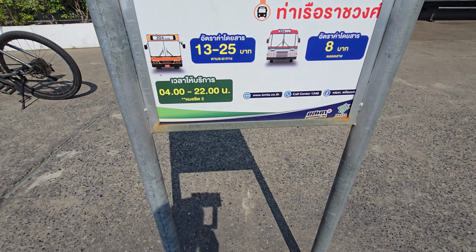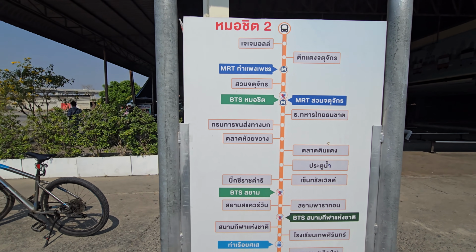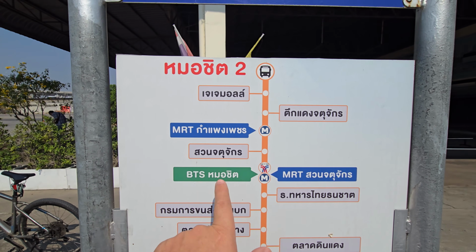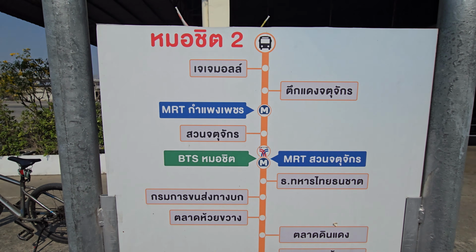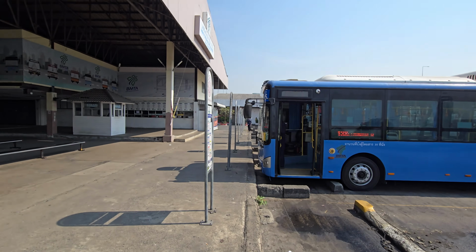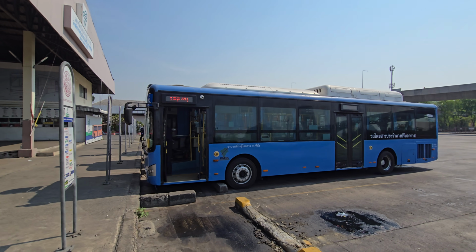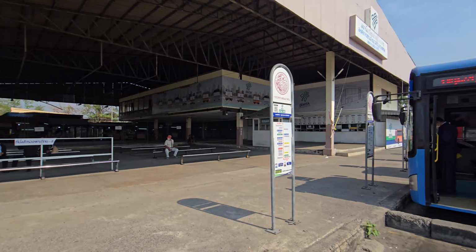So in front of the bus you have these signs, and of course it's all in Thai, but remember this is a combination station. So this is Mo Chit BTS and Chatuchak MRT, and from here you can take the MRT or the BTS towards your destination. And also here on the side of the bus it already mentions it.